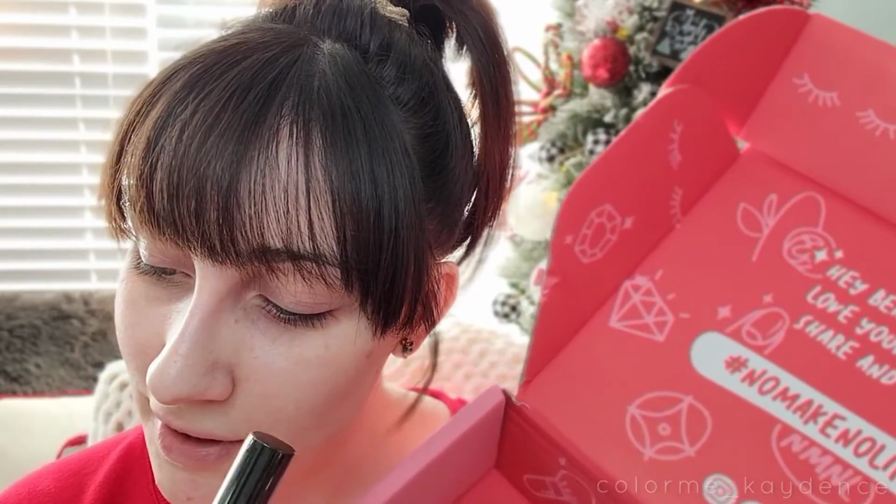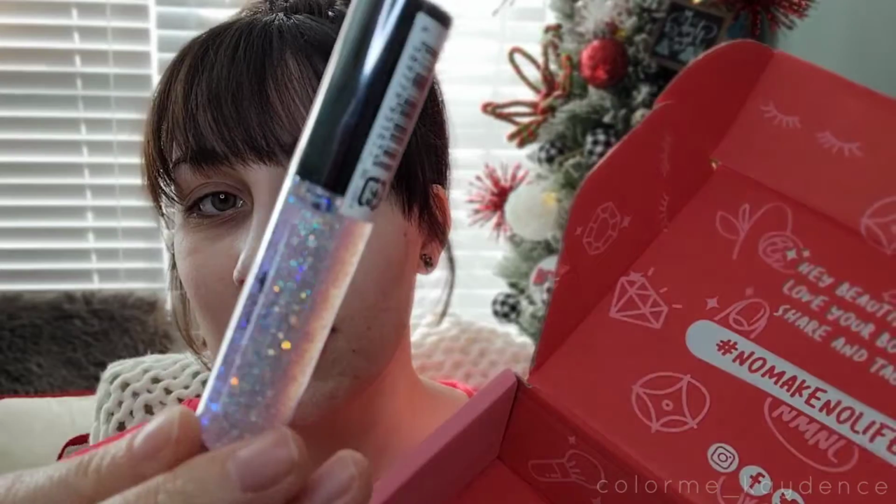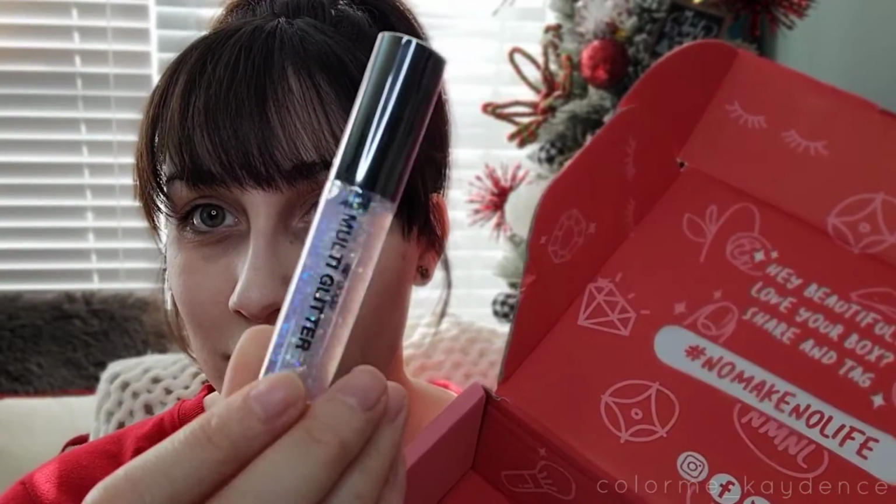And the Dodo Multi Glitter. This is a liquid-based glitter, and it's safe to use on the eyes, and it looks like I got Starlight Clear, and it is so pretty. I wish it would pick up on camera, but it's so pretty. I definitely can't wait to use that on the eye. I mean, I love glitter.